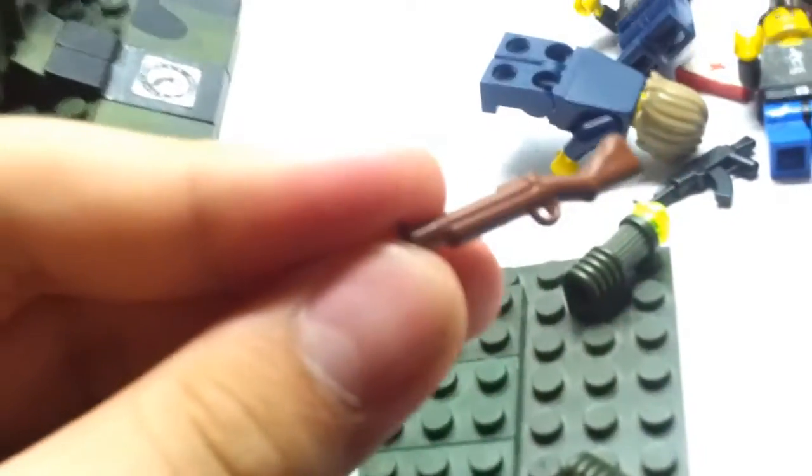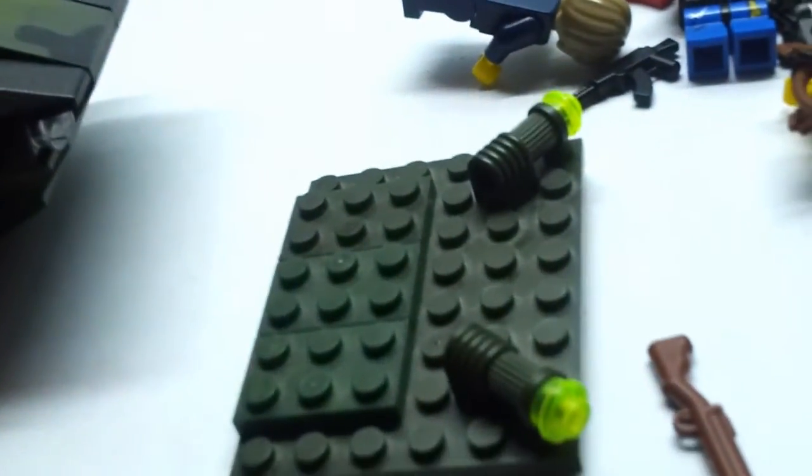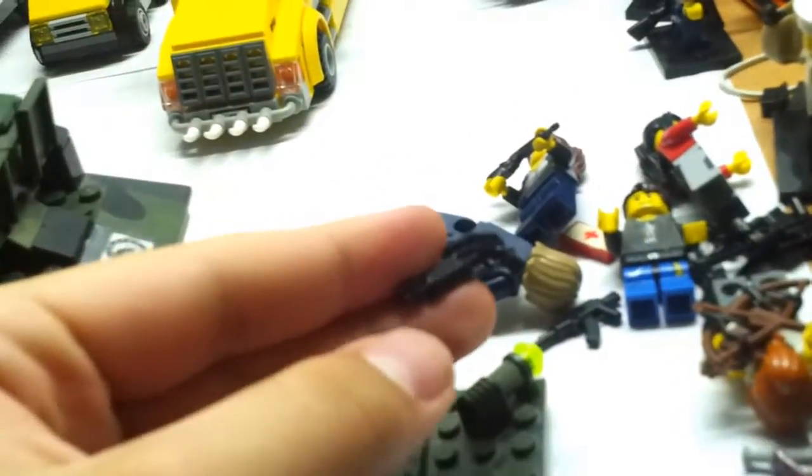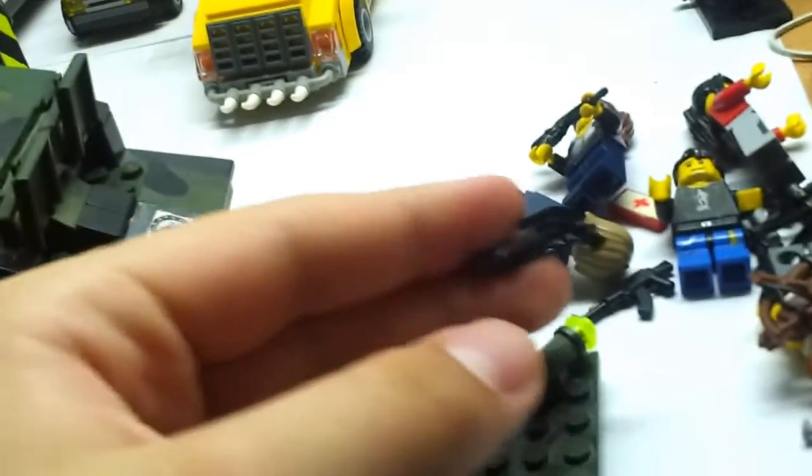In here we have some equipment. We have a gas can. Here's Duncan's gun, a grenade launcher, and his other gun, a combat shotgun, which I'm going to try to get out. Almost got it. This is going to be a long video. Yeah. Fire extinguisher, gas can, stuff like that.